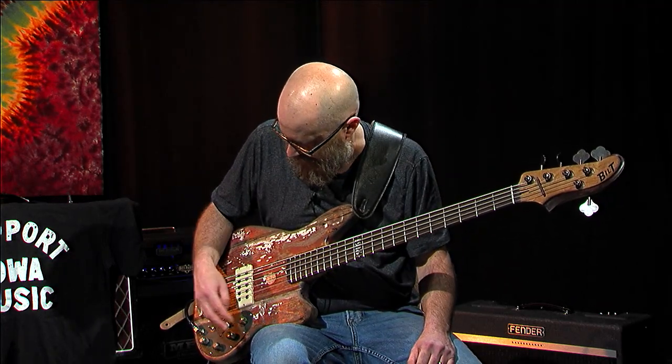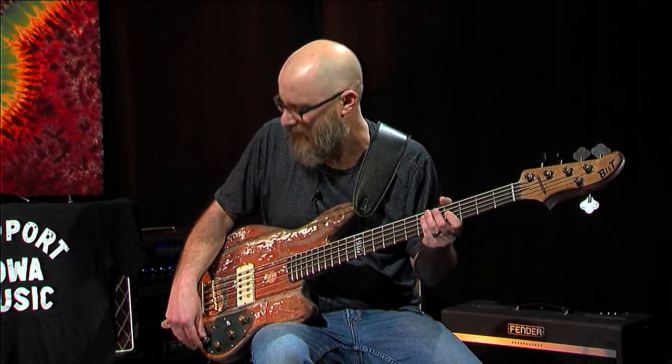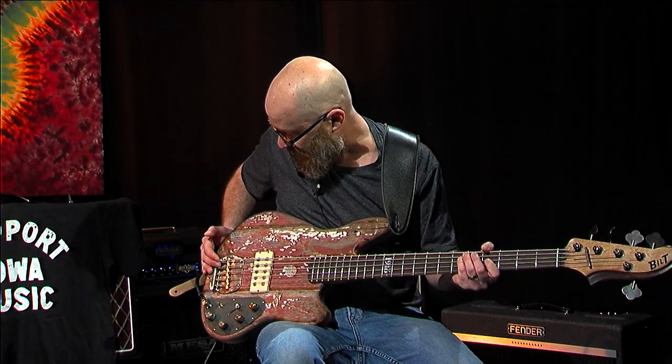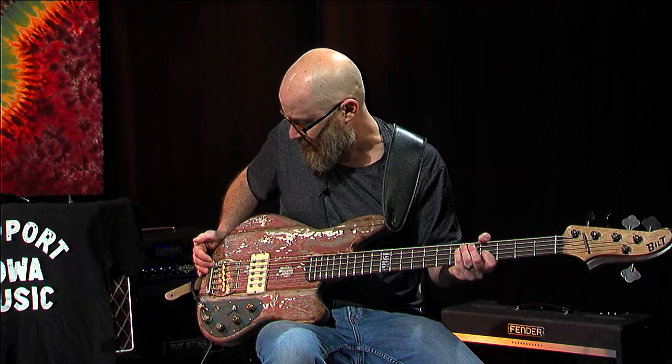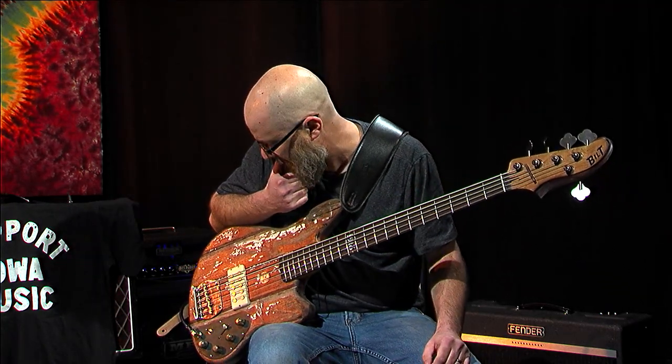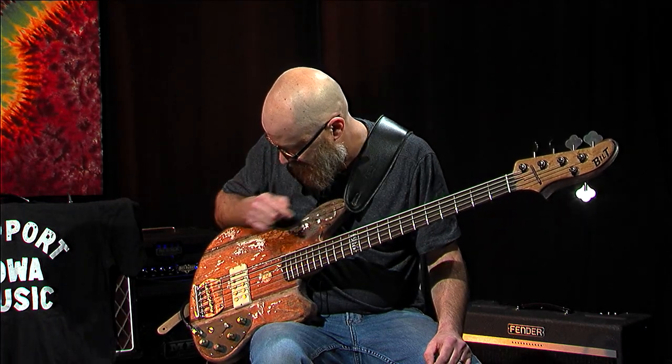And then these are fake knobs. They're not really that old and crusty, but yeah. And the bridge is just a replacement Stingray bridge that, once again, I took all apart and left to soak in salt water for about a week.